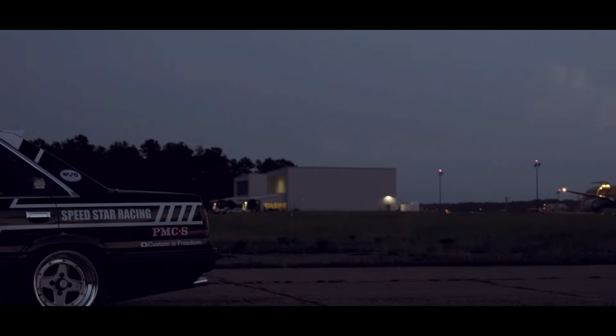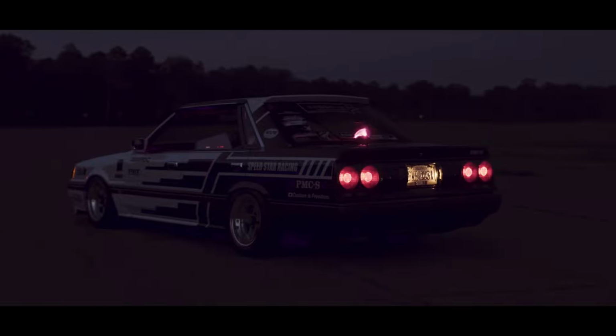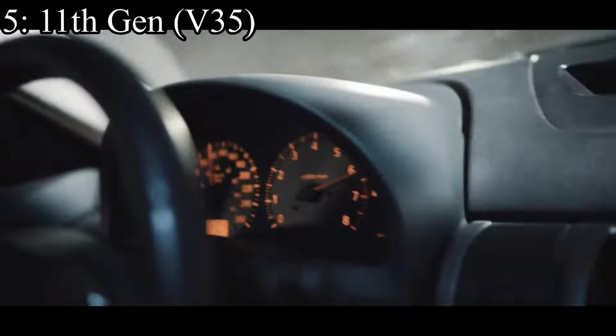As a matter of fact, this was right before the R32, which is the one that obviously everybody loves, but it was still a really good car and definitely very slept on, in my opinion. Coming in at 5th place, however, this is going to definitely ruffle some feathers.